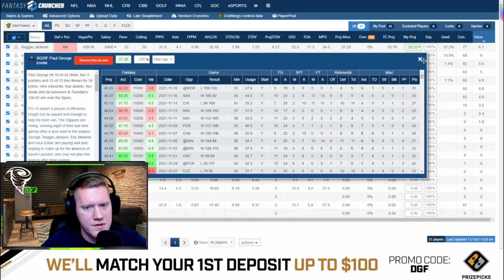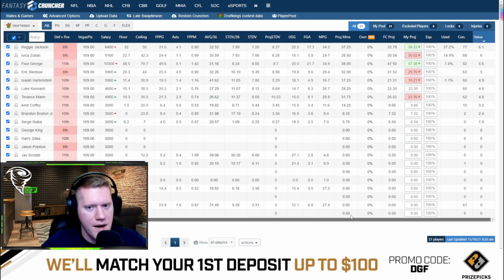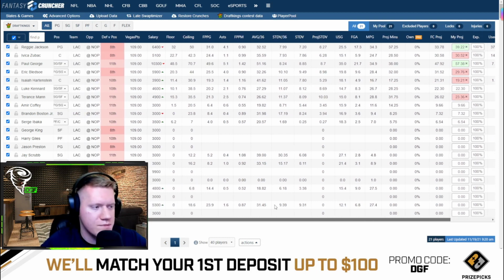I think he fits a lot of builds here. 10.3K, like him as a pay-up option. Averaging 1.51 fantasy points per minute here and projected about 38 minutes. So if he plays the entire game, love him to cover his price tag. Comes out to a 5.6 point per dollar value.